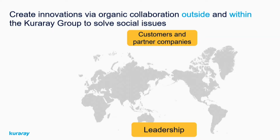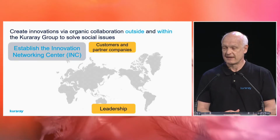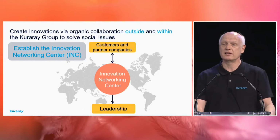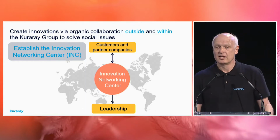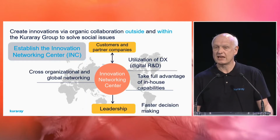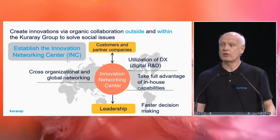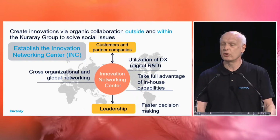And the missing link between the outside world and the Kuraray inside world will now be filled by what we call the new Innovation Networking Center. The main task of this group of people, we are roughly 100 now in the global perspective, is that this Innovation Networking Center will cover the communication internally between R&D, marketing, and other internal functions on one side, and on the other side, the outside: the customers, the potential customers, and partner companies we are working with.